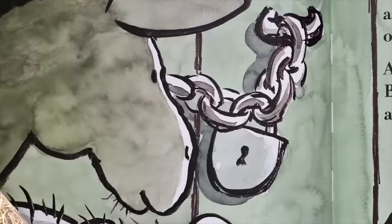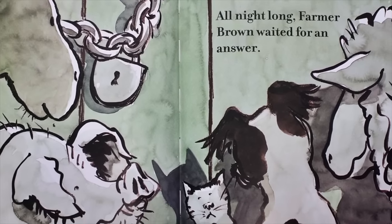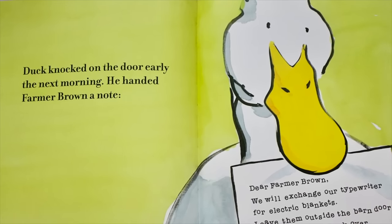The cows held an emergency meeting. All the animals gathered around the barn to snoop, but none of them could understand moo. All night long, Farmer Brown waited for an answer. Duck knocked on the door early the next morning. He handed Farmer Brown a note.